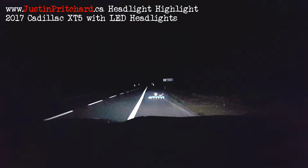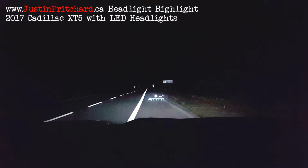The other reason why is because if you're out test driving one of these and shopping for one, chances are you're going to drive it in the daytime, and you're not really going to get to see how the headlights work. So I thought I'd do you a little solid and sort of show you. So what are we looking at here? This is the low beams.